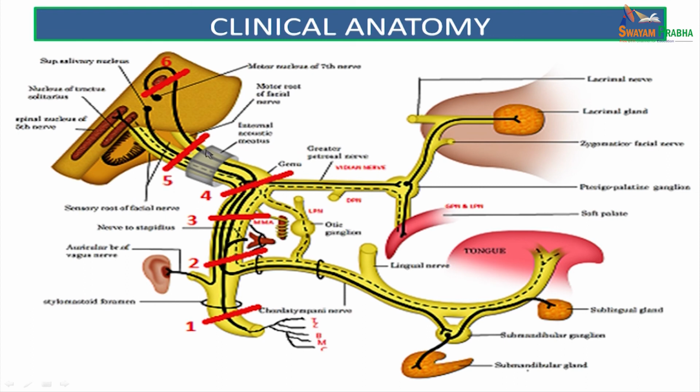If there is a lesion at number 5, all these symptoms are present along with injury to the 8th cranial nerve also, because the 8th cranial nerve accompanies the facial nerve through the internal acoustic meatus. And when the injury is at the 6th place, that is in the brainstem, which involves the abducent nucleus also, all these features plus the lateral rectus, which is supplied by the abducent nerve, is also paralyzed. So, medial squint with horizontal diplopia is also seen.